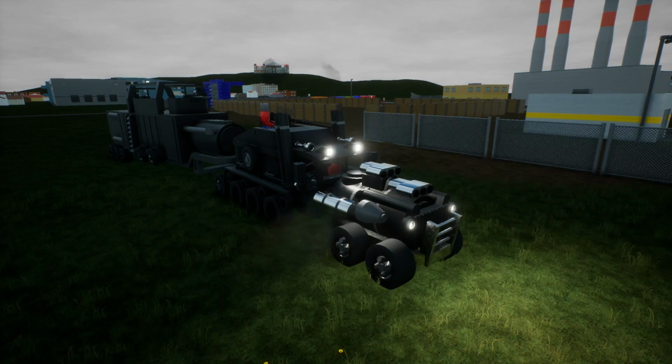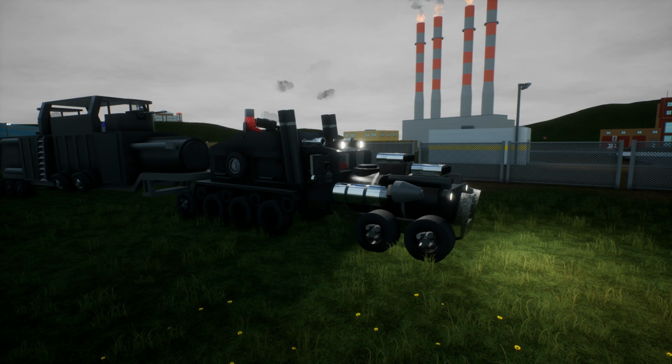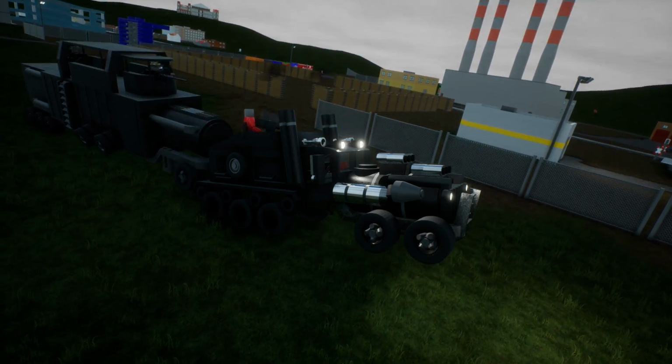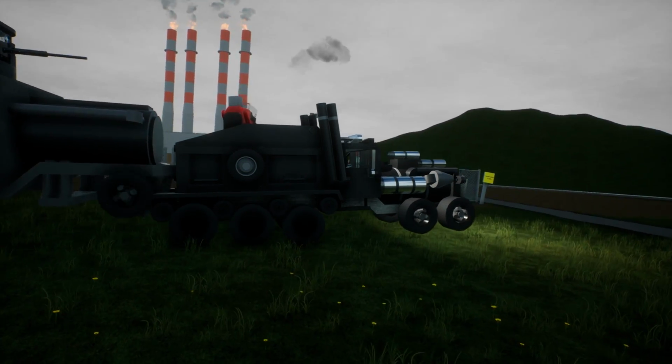Hold on. Is there anything in the door? I'm trying to look inside. Inside, there's some tires. Look at the actuators. There's something to do with disable steering. So what if you pressed X? Oh. Maybe we were supposed to disengage the trailer before that.